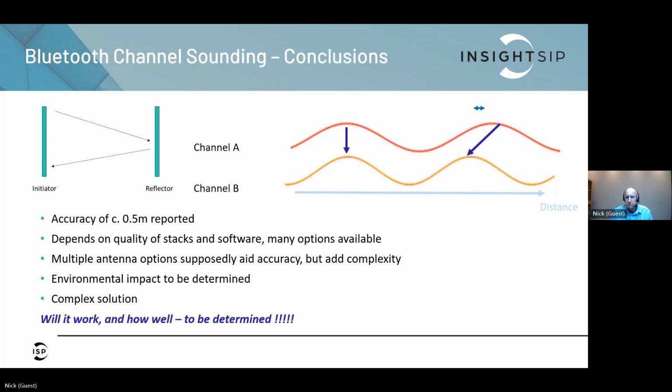So what can one say? Well, until we've got some fully operational stacks, we can't say a lot. It's quite clever. It looks like it could work quite well, but we really have to see. The angle of arrival technology, to be honest, didn't work that well in many cases. So it could well be in some applications it's good enough.